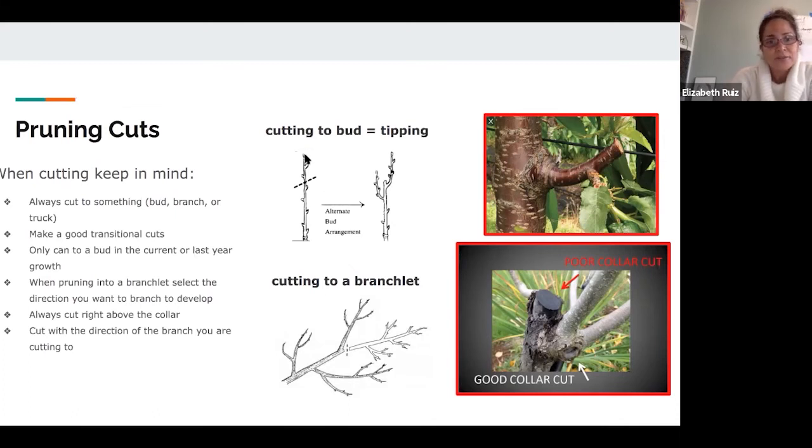How much you cut is also something that tells me what my tree is gonna do. In this case, tipping. If I cut to a bud, and this is my last year growth, we were talking about that bud scale scar. This little thing tells me, okay, this is the last year growth. If I cut just the terminal bud, I'm gonna have little reaction here, and that is gonna make my tree branch. So I do tip some of the growth because I want branching.